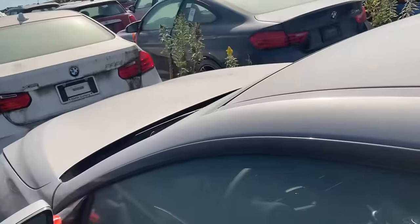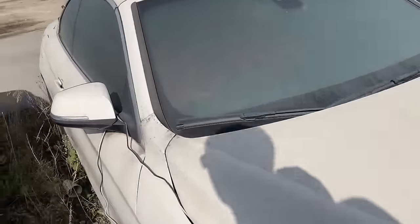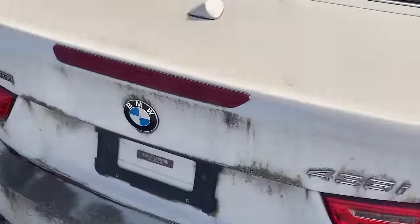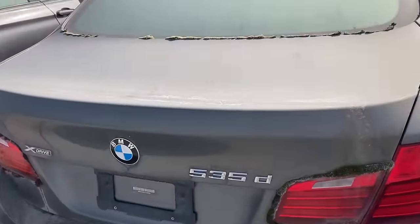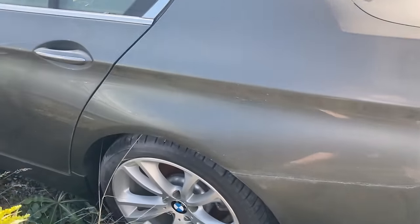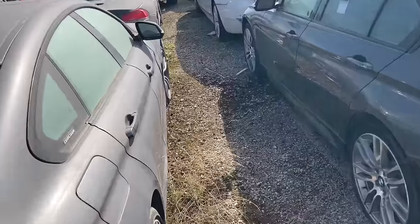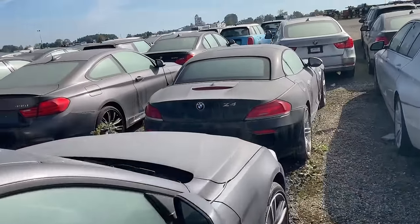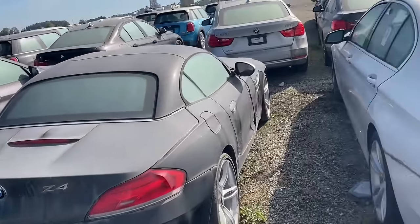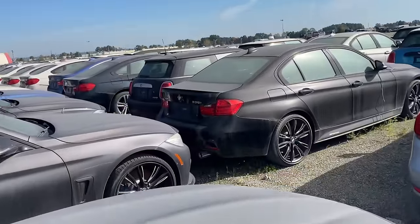Plain black interior. 335, 428s. 535D, I'd love to get one of those. Very nice, plain interior, see some V's here. It's a Z4. Some Mini Coopers, nice spec 335 right there.